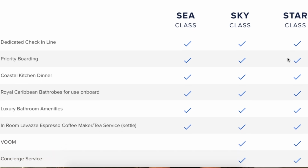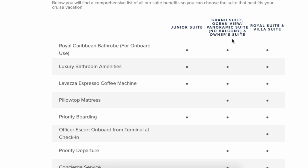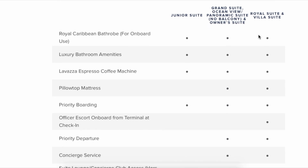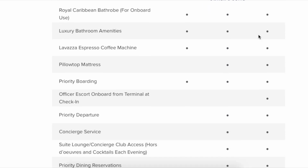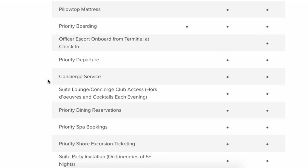get basically everything. Now, if you're upgraded to certain rooms like a panoramic suite or an owner suite, those are going to come with other benefits like your robes in your room, like your upgraded amenities. They don't come with the deluxe drink package, but they do often come with that concierge lounge where there will be a couple hours during the afternoon right before dinner where you'll be able to go and get hors d'oeuvres served as well as possibly cocktails.